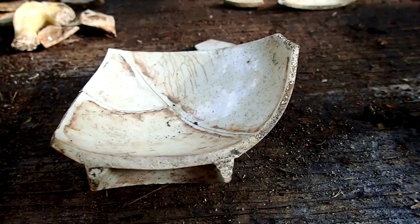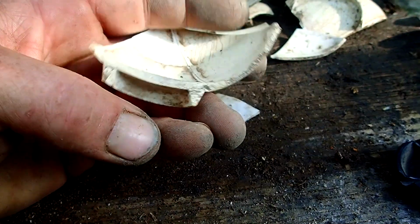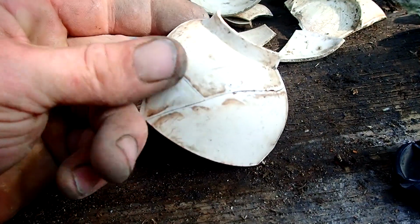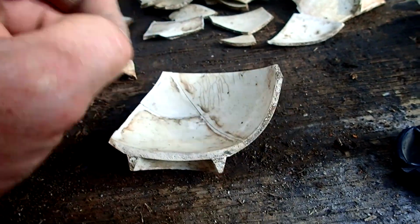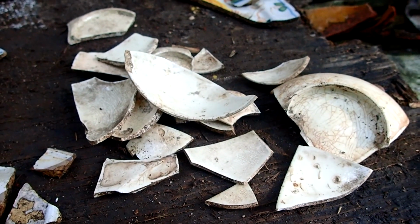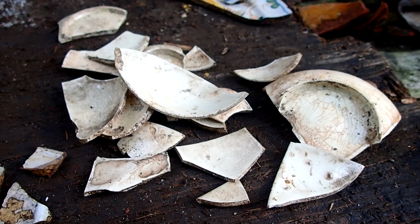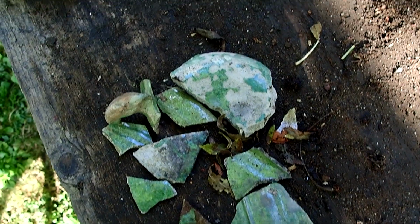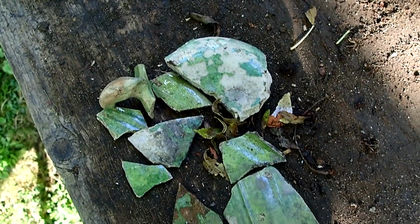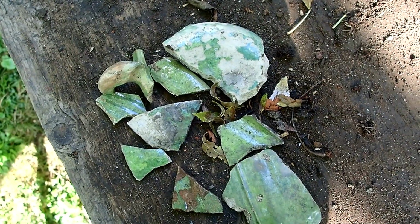Well, I managed to glue a couple of white pieces together. There's nothing on it. Still cool, you can glue them together though. Have some leftovers, but can't seem to find a match here as well. Beautiful green pottery, but in this little pile I could not find a match either. Glued some stuff together, but I'll show you later.